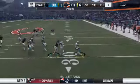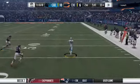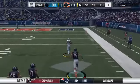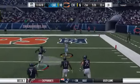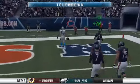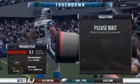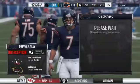And his pass is intercepted for the 4th time today. Picked off at about the 31, the 30, past the 20. And he will score. Touchdown, Panthers. Short throw, pick six right there.